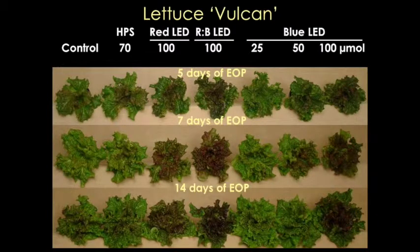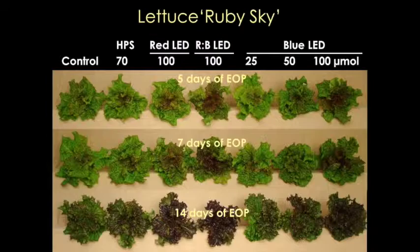Again, very similar results for that high intensity, but especially when we have that blue light, we have an increase in anthocyanins and, of course, that nice pigmentation. Here we have Ruby Sky. Look at how nice this plant looks after 14 days, but really the crop could be marketed after 5 to 7 days.